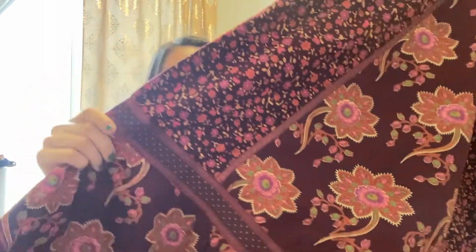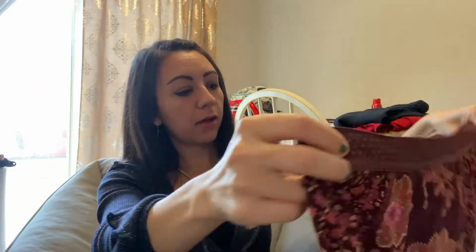I think this is Odille, which is Anthropologie. Yep, size 12 Odille. It is an older style skirt, I would say, but it's a good size and it's a pretty pattern, and it is Anthropologie, so for less than $1, I pick stuff up even if it's $1.